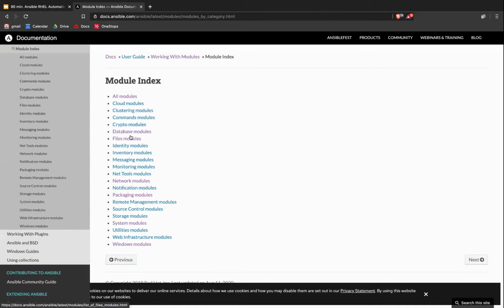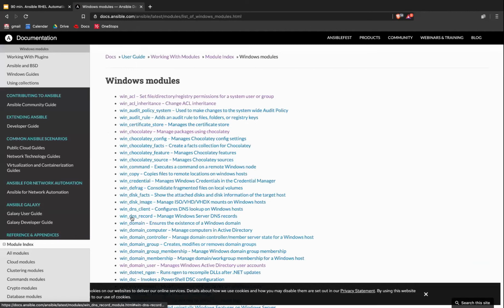so you can get an idea whether you're working in a cloud environment, database environment, you're working with packaging, you want something to do with the systems, maybe you have a lot of Windows infrastructure. I'll jump on the Windows modules right now, and you can see these modules that exist, and I'll explain what they are again here in a second.